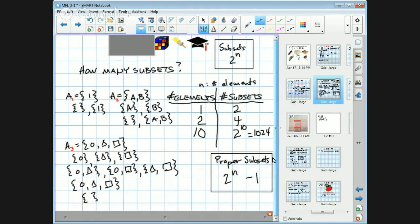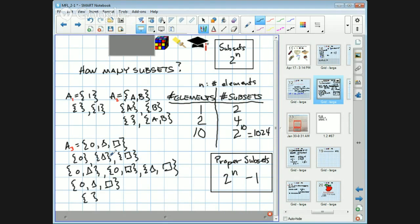Actually, I did one more. This time I took A3 and it has three elements. One is circle, then a triangle, then a square. What are the subsets? Well, first there's the singles: a set with a circle, a set with a triangle, a set with a square. Then what I would call kind of the doubles.